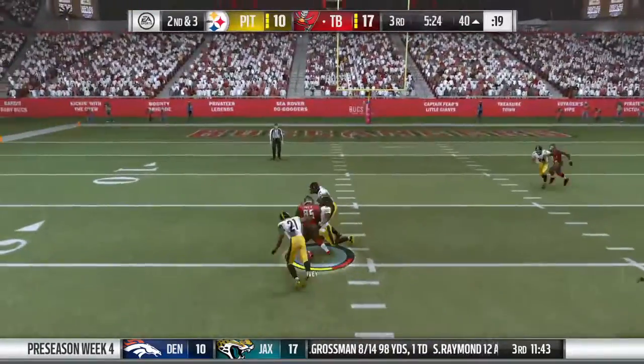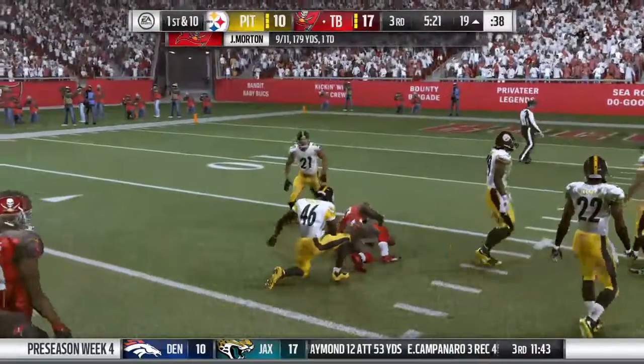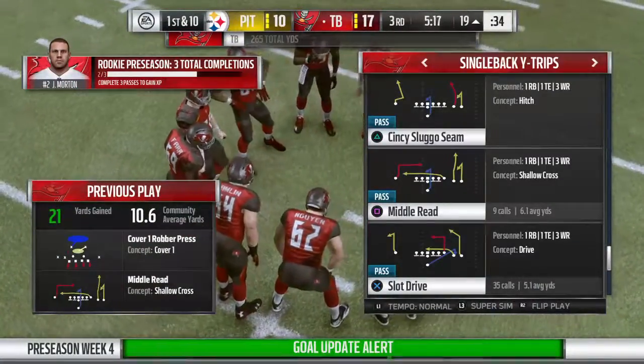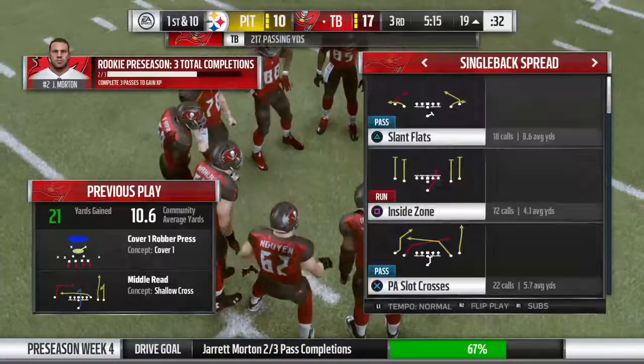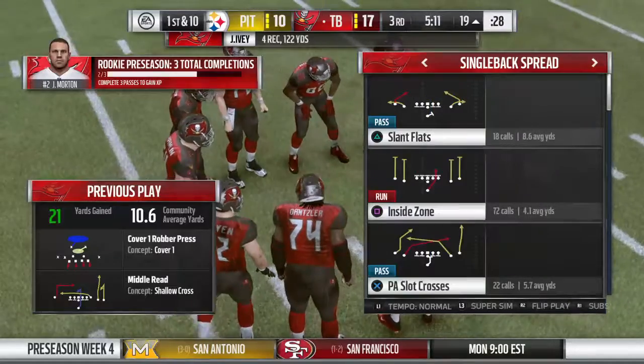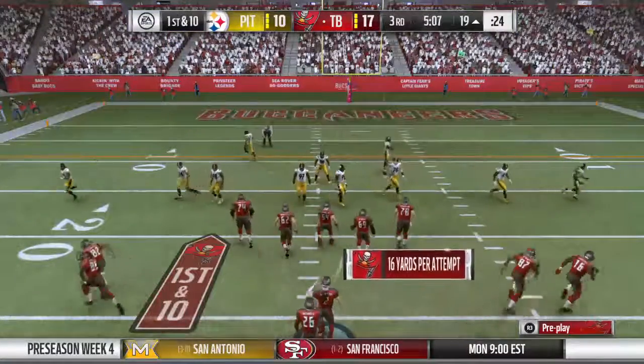And he's going to find his man out of the backfield. That's complete. And a nice gain of 21 yards. And a nice pitch and catch to pick up the reception against man coverage. Both of them read how much yardage they needed, figured what they had to do, and were able to beat the man coverage for the completion. In the red zone this time.